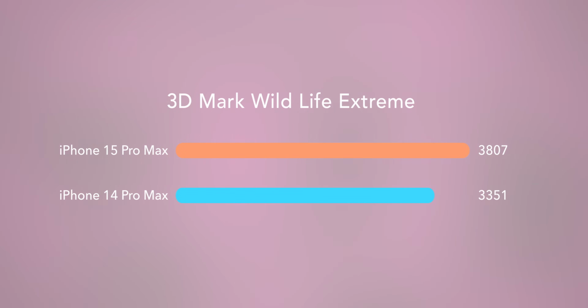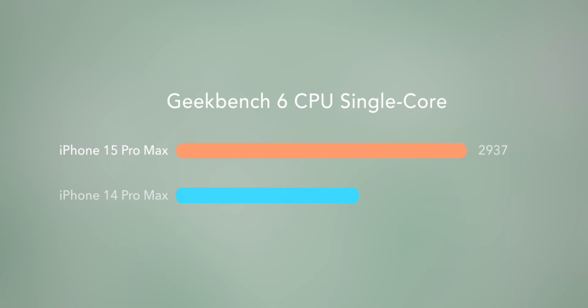For the GPU, it scored about 14% better than last gen, and it scored quite a bit better for the CPU as well. So even without considering ray tracing, it's quite a bit faster than last year. This makes it better for heavy games and general longevity.